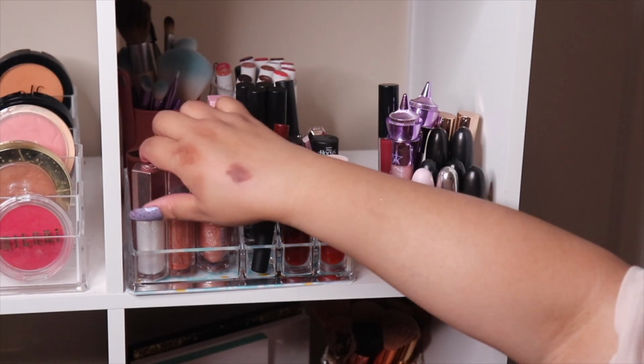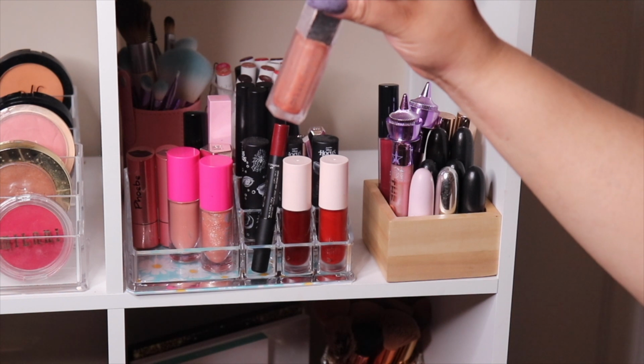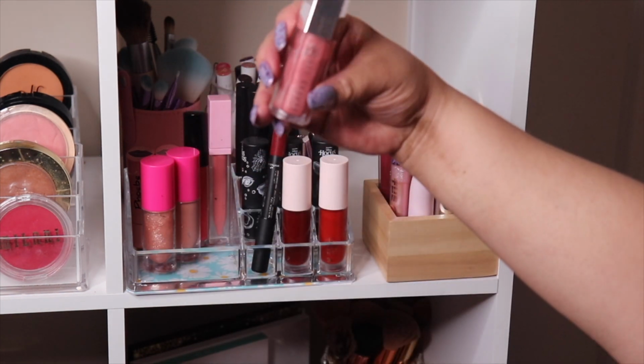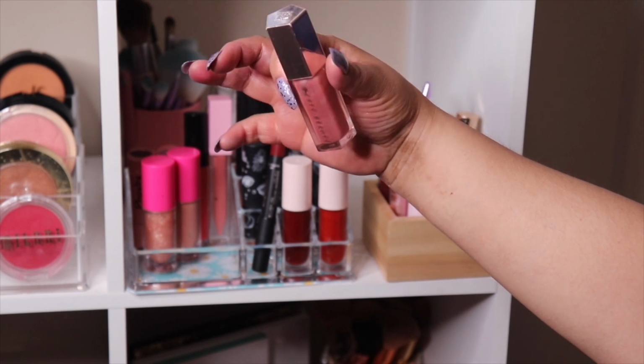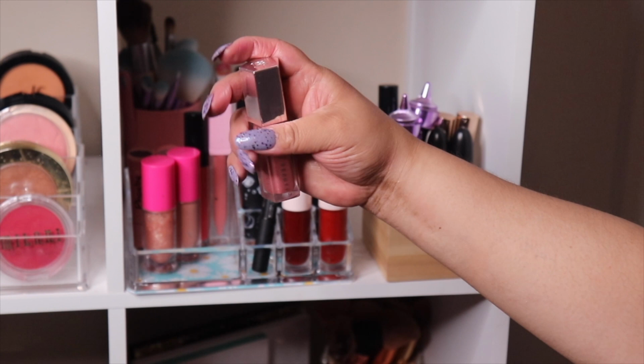Next up, we have more Fenty. This is the gloss balm, the original gloss balm. And we have the diamond milk one. And this one's called Fuzzy. This is like the pinky one. It's really pretty as well. I really like the formula on these. They're so good and they do last a while.